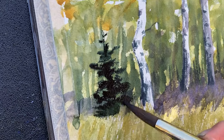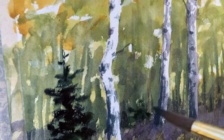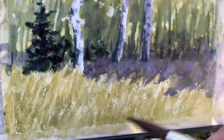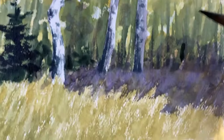See, just real loose, working some more down here, little bushy things. Also make these stand out a little bit. Oops. Running out of time, I'm already a little bit late. I think I'm gonna put in one more little guy here, like just teeny tiny.